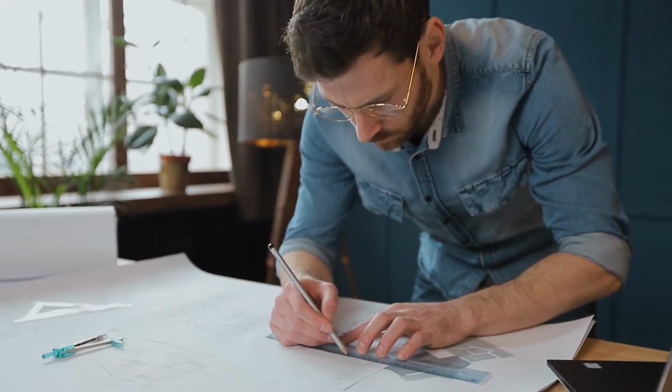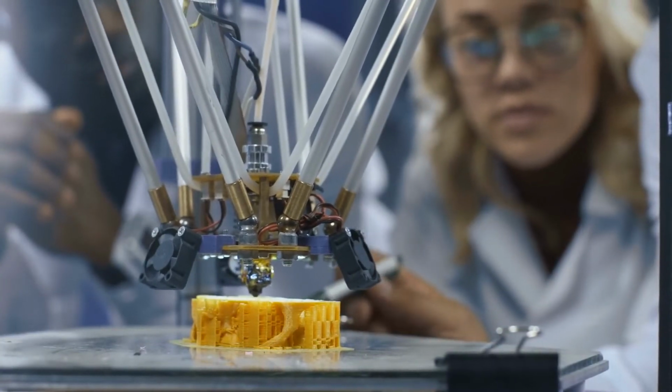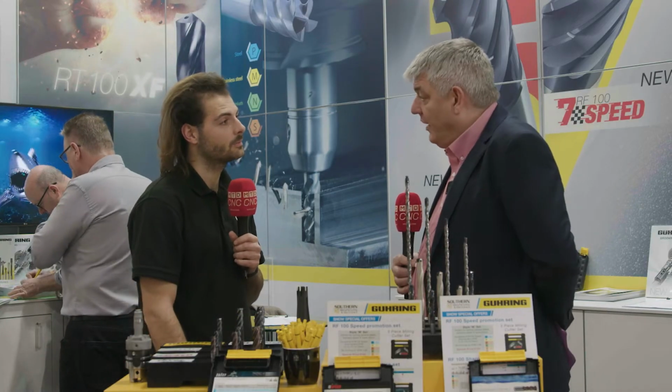So we have the full facility from design. If somebody gave us a component drawing, we can fully design a diamond tool. We can test it, we can 3D print it in plastic, just to show the concept as a concept design. And then we can go ahead and make the tool. Again, we can actually 3D print metal, so we can do the printed bodies, but we can also do carbide bodies with the PCD brazed and then wired to the form required.